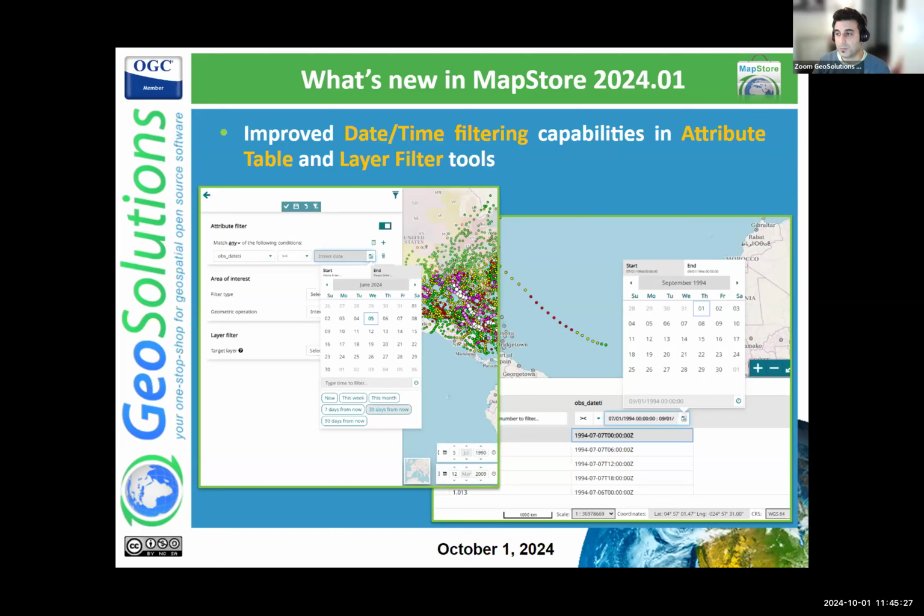In this case, as you can see here, there are improved date-time filtering capabilities, which means that we have included in both the layer filter and the attribute table tool the ability to manage time ranges. So you can create filters and, respectively, quick filters in the attribute table to manage time ranges, including the ability to select quick date-time ranges.